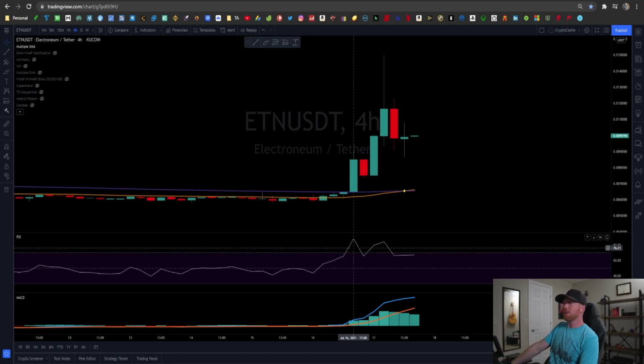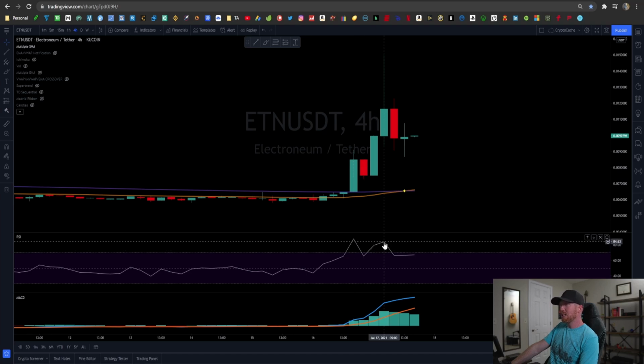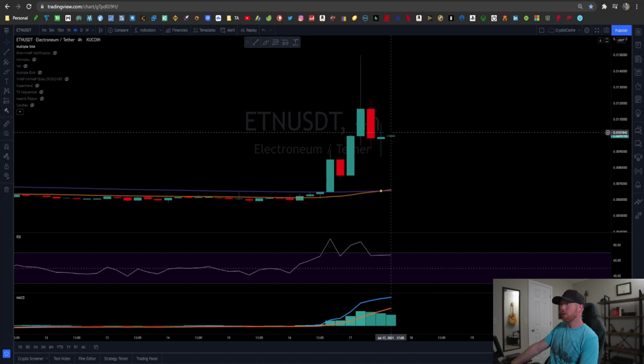But what I'm getting at here is the fact that the RSI is up over 70. It still is here as well, but it just dropped down below. So there's a good chance we could see a ramp back up.